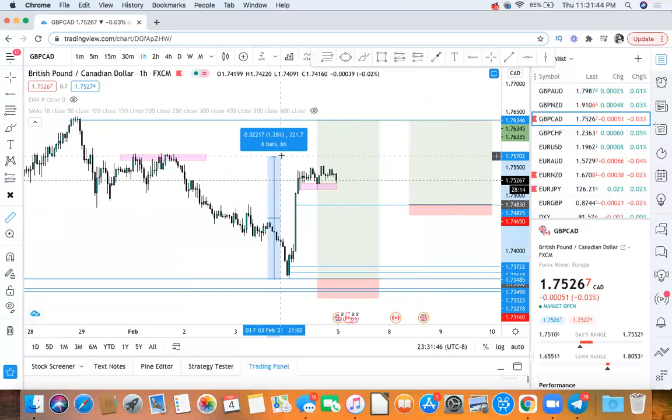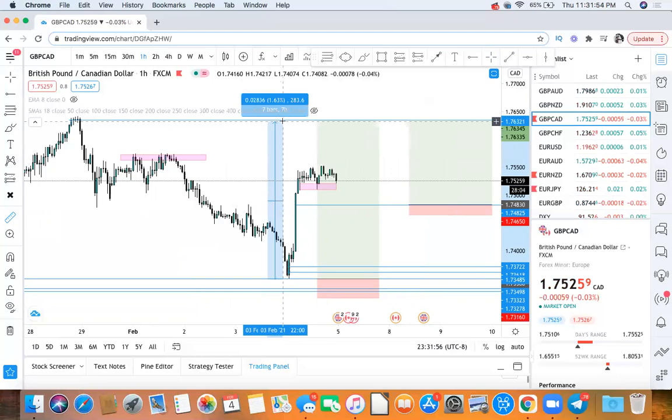sitting at 222 pips for the first take profit. That should be hitting tonight. By tonight's London session, we should continue that new rally to the upside, continue going up to clear out our old high up here, which is our last take profit, sitting at 284 pips, to clear out this old high.